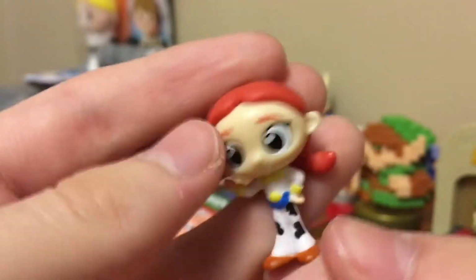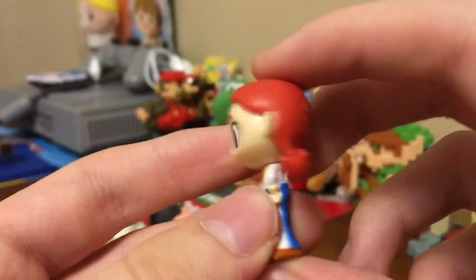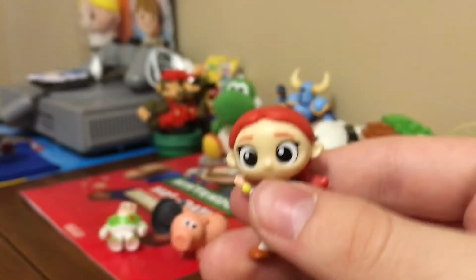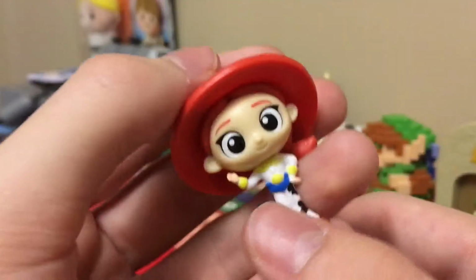So now here's Jessie, of course, without her hat. And yeah, there she is. She's got all her details. She's got the blue at the back, the cow hide at the front. Got her entire outfit, got the big eyes, and her hat, which, just like Woody's, doesn't stay on, which is the exact same issue that I have.